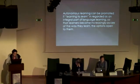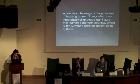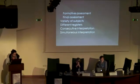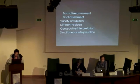So, if we examine the curriculum of the European Masters in Conference Interpreting or other programs, they depict the actual job description of an interpreter. And they set out a lot of modules. There is theory of interpretation, practice, consecutive, simultaneous. We all know the programs, and a wide range of optional courses such as linguistic, communication skills, conference preparation, note-taking. The practice of interpretation also includes voice coaching, public speaking, conference preparation, professional ethics. So we have various training skills.